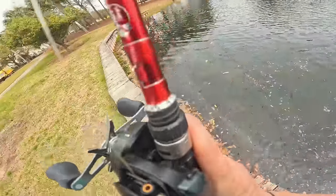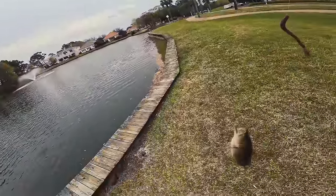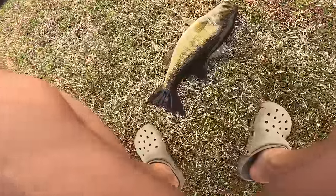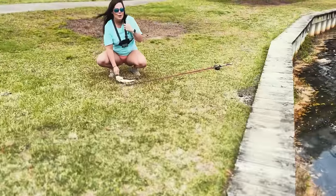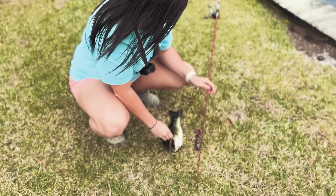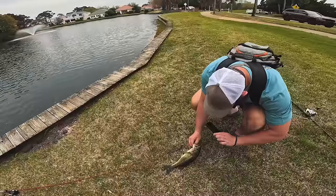Got one. Oh, she got one. She got a fish. I got me a fishy. What you got? A fish. Oh, that's a thick one. When you get this hook out, I hooked it so good. Yeah, you did. Look at that. That was a good hook set. Good and strong.